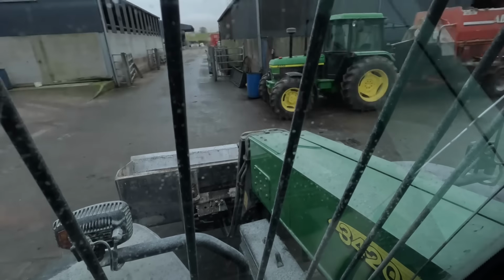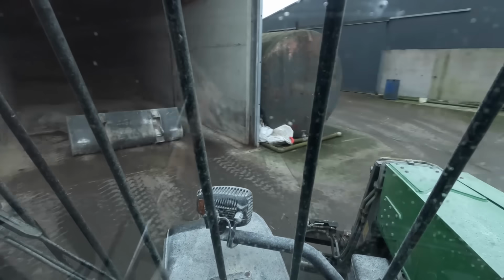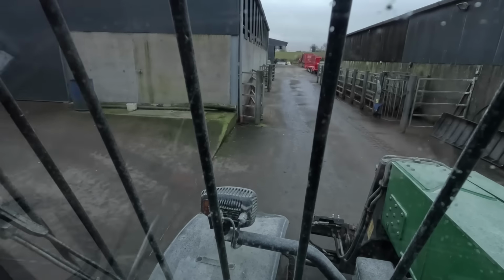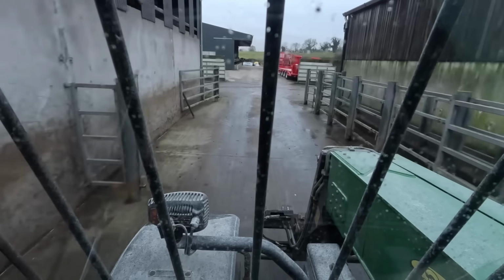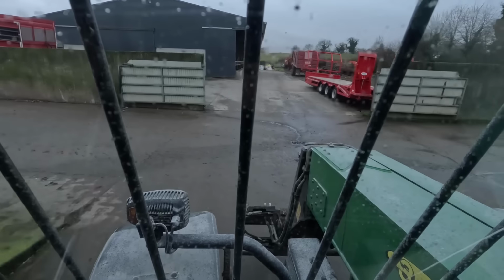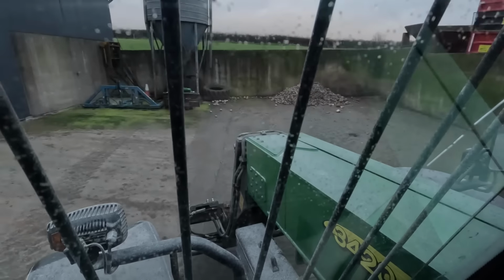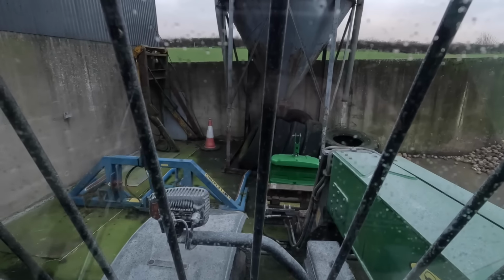Lift off, so we'll get that done now. Just look off the bucket there, and we'll go on the hunt for the pallet forks. Now I think they are down here. Yeah, there they are. Now we'll just get the pallet forks hooked on and go up and lift it off.